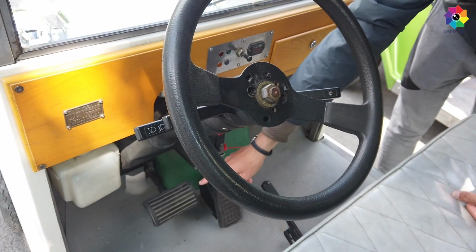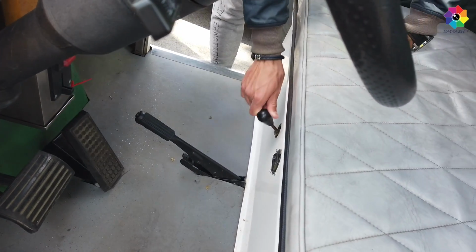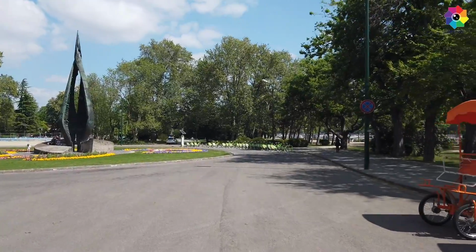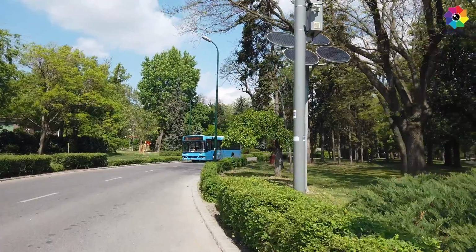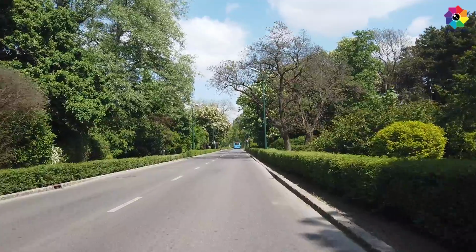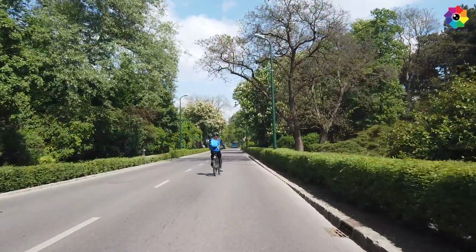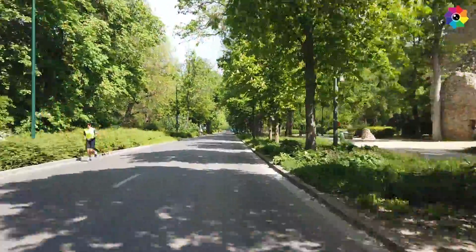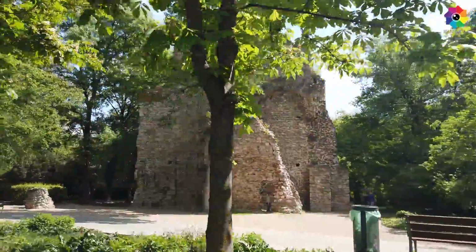If you don't feel like walking, you can rent a bringo cart, bicycles, rollerblades, or electric cars to explore around at an affordable price. This is a public park with a combination of urban and nature, where you can spend a day with your friends and loved ones. You can see people sunbathing, walking a dog, or even having picnics here.